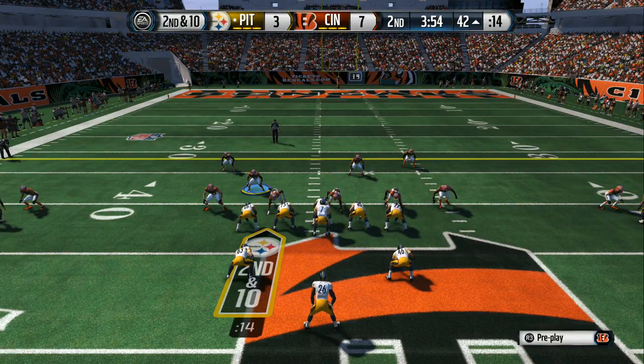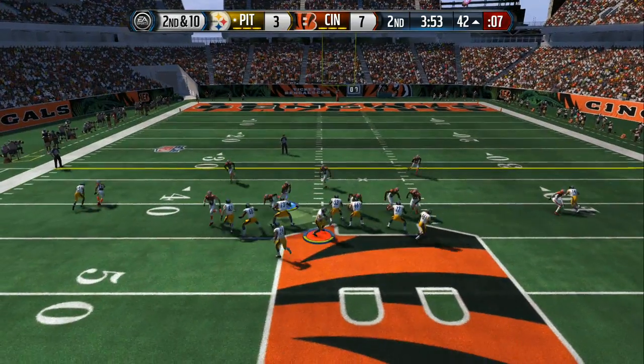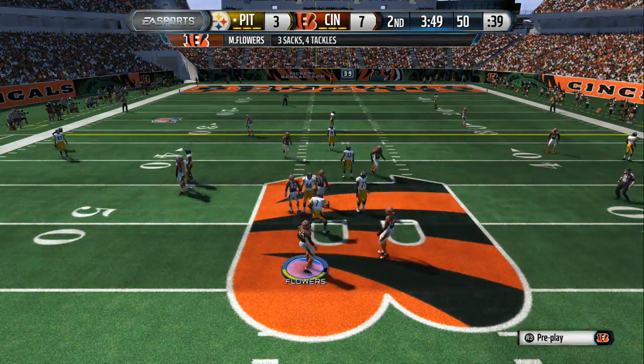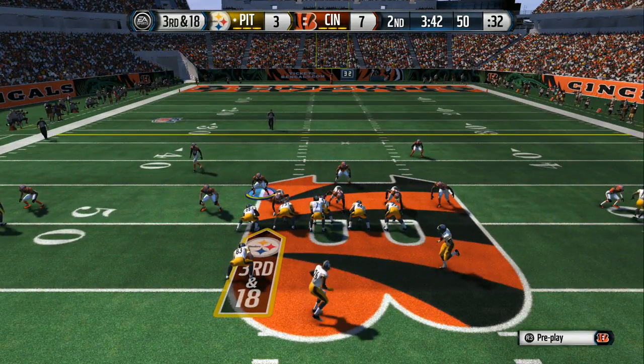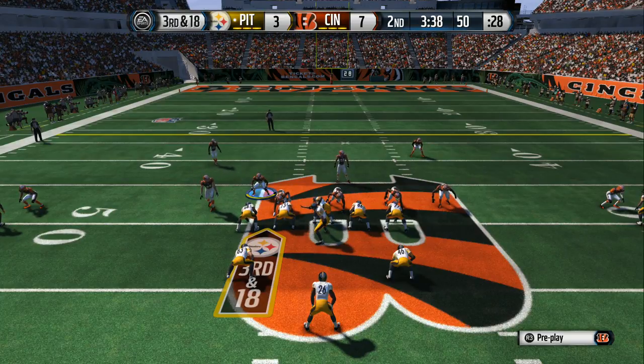Ben Roethlisberger takes a look down from under center. Second and 10. And he's taken down. Really good job by the defensive coordinator. Good time to call that blitz. Catches the offense by surprise, and they just outnumber him, and they get to the quarterback, and they take him down.